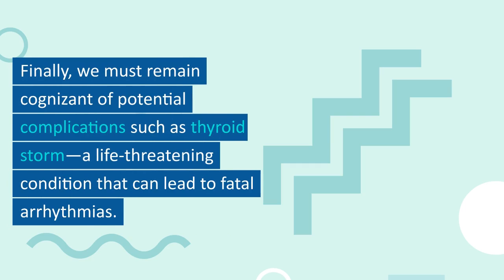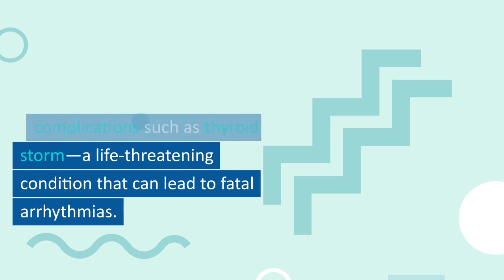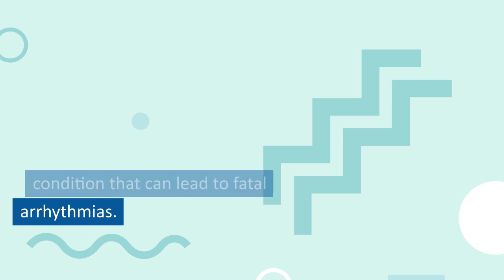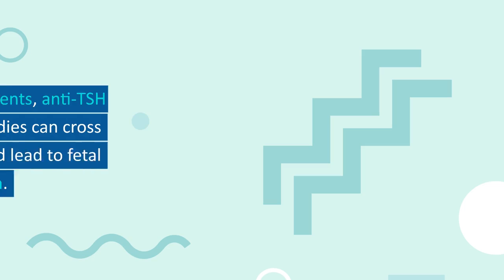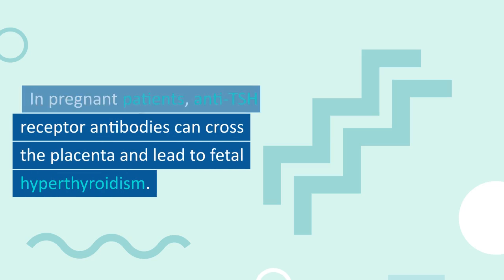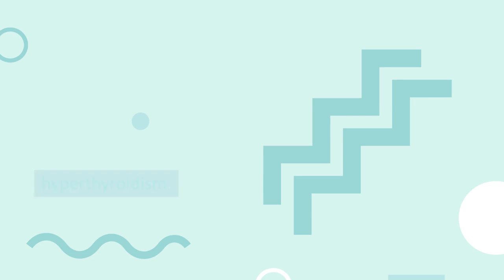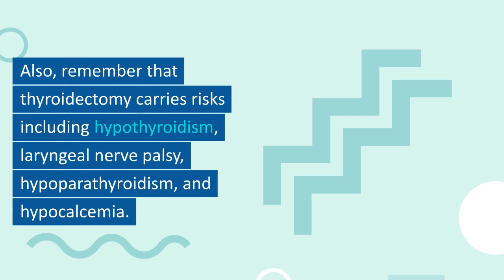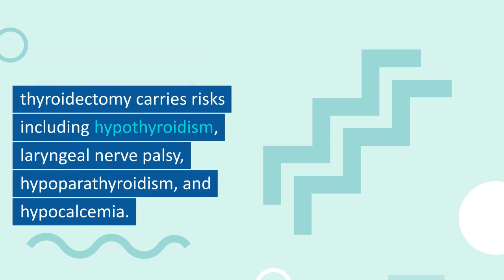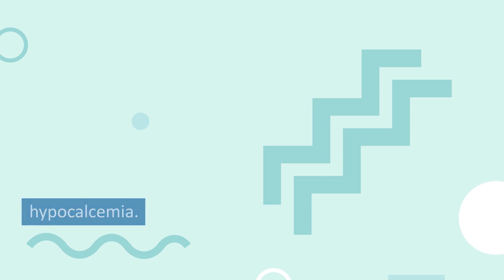Finally, we must remain cognizant of potential complications such as thyroid storm, a life-threatening condition that can lead to fatal arrhythmias. In pregnant patients, anti-TSH receptor antibodies can cross the placenta and lead to fetal hyperthyroidism. Also, remember that thyroidectomy carries risks including hypothyroidism, laryngeal nerve palsy, hypoparathyroidism, and hypocalcemia.